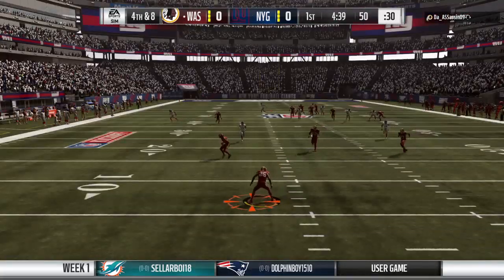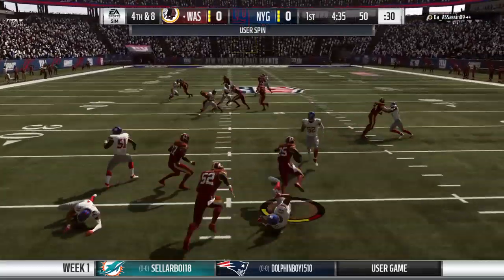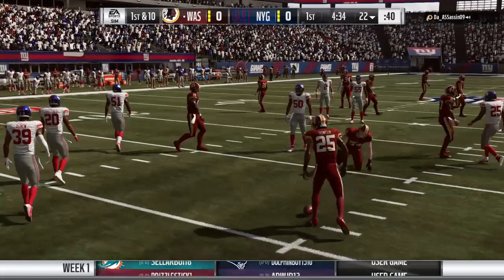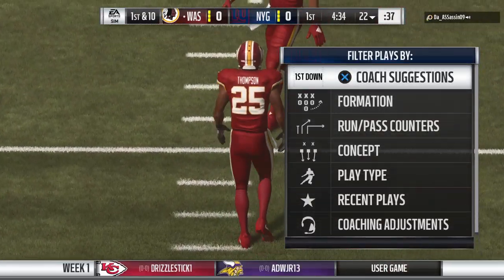And the punt team on now as this one's sent away. Nice job bringing that one back. 14 on the return. And it'll be Redskins football now with a 1st and 10.